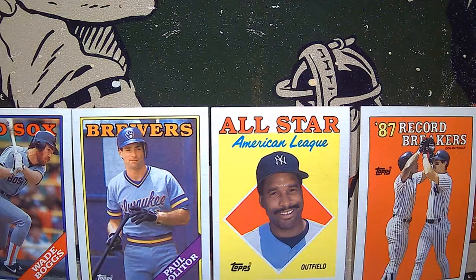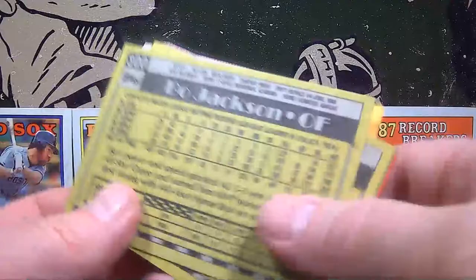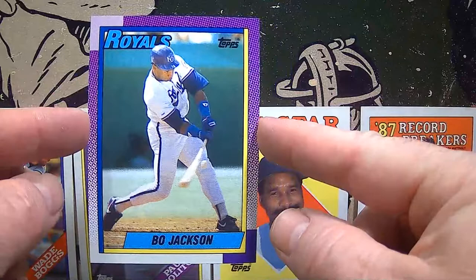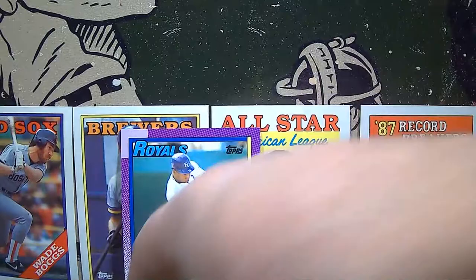Let's rip a pack of 1990 while we're sitting here waiting. Before we do, oh, look who's on the back of this one. I'm glad there was nothing wet on the back of this. The gum was very dry. We've got card number 300, a beautiful 1990 Bo Jackson right there, hanging out on the bottom of the stack. That is a cool card to just get when you open a pack.